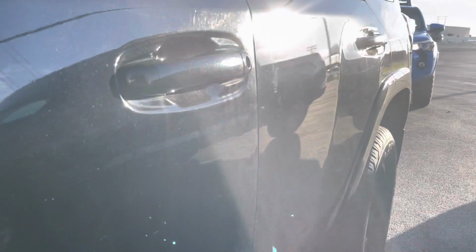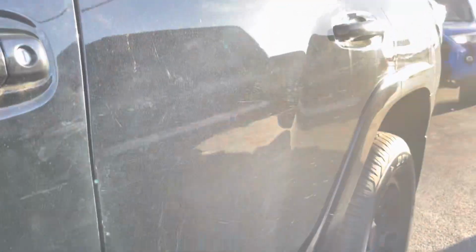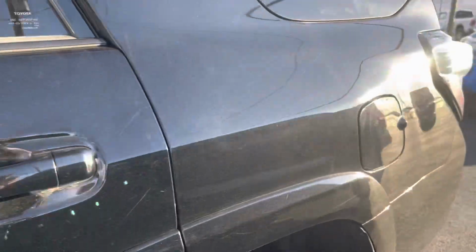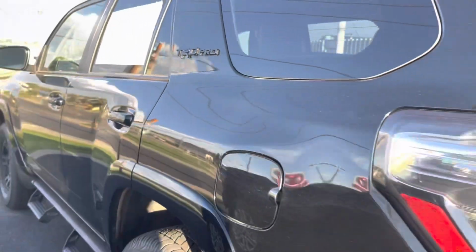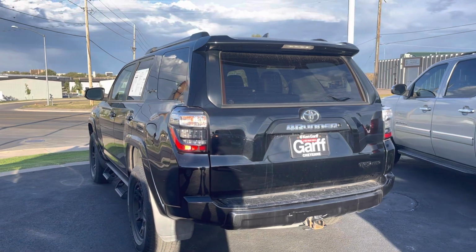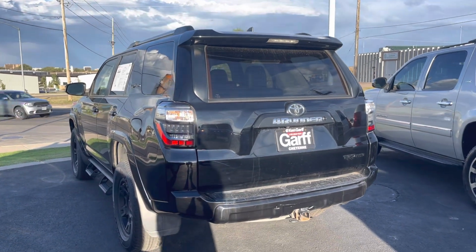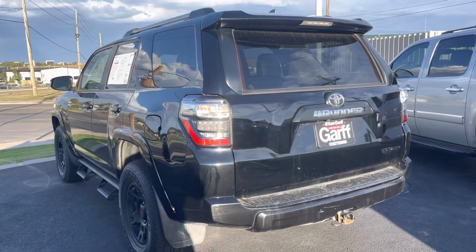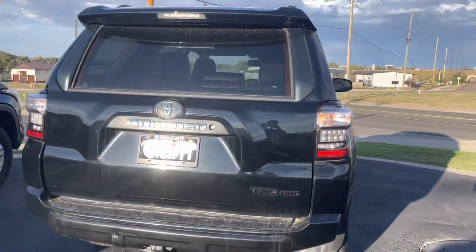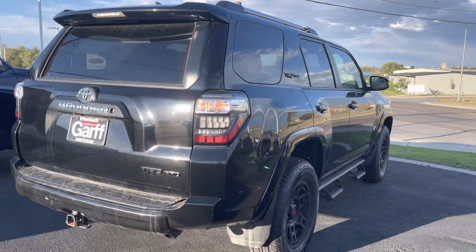So you start kind of seeing here what we got going on, and then, what is that? Okay. So no good. It's like they might have had a toddler try to do some drawing on it with a rock. But 88,000 miles, and they're asking $39,000 for it. So not terrible, really, and no accidents on a Carfax. I don't know. I've seen a lot worse.